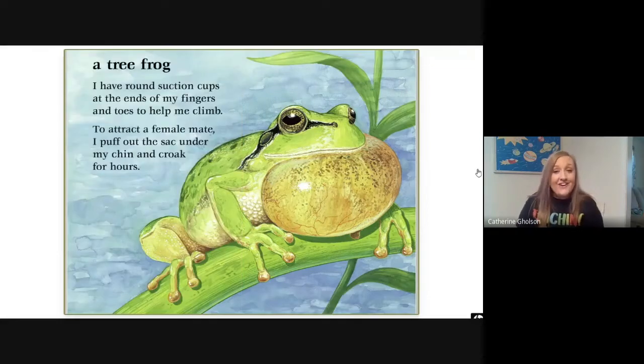A tree frog! Give yourselves a pat on the back. That was a great prediction. I have round suction cups at the ends of my fingers and toes to help me climb. To attract a female mate, I puff out my sack under my chin and croak for hours. I wonder why a tree frog might need to camouflage. Think about it, story detectives.